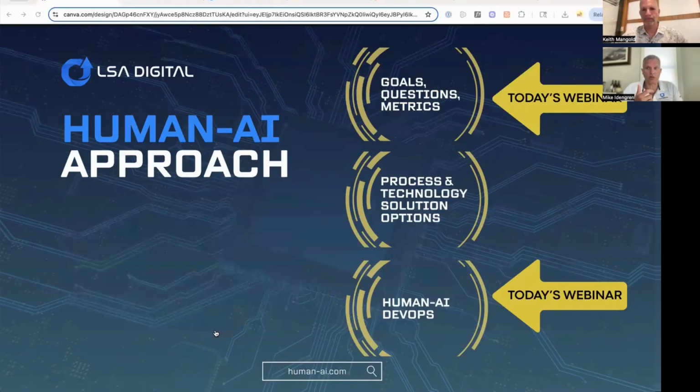So for this to work, to make this AI deliver real value at scale, we needed more than just automation. We need a better human AI solution. And so we have an approach. Typically, we use a three-part approach to designing and delivering human AI solutions.